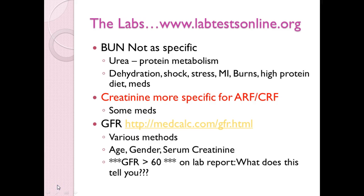Here on this slide, I'm introducing you to yet another great resource that I use quite a bit in terms of lab tests, and that is the labtestsonline.org website. I was going to, in class, have you seek this out, but I'm going to just make a few key points about blood values that we routinely measure in primary care to look at renal function.